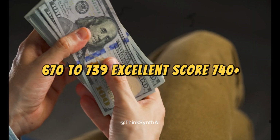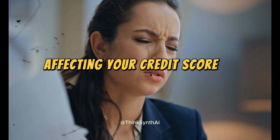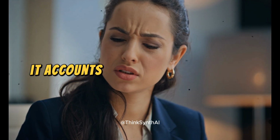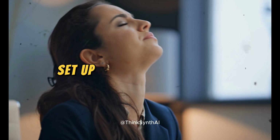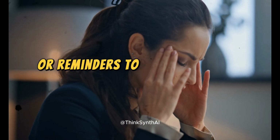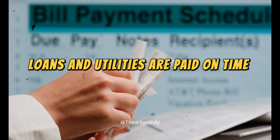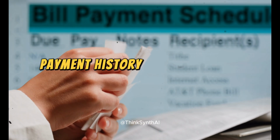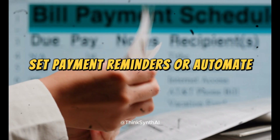Excellent score, 740 plus. The most important factor affecting your credit score is payment history. It accounts for 35% of your score. Missing even one payment can significantly drop your score. Set up automatic payments or reminders to ensure all your bills, like credit cards, loans, and utilities, are paid on time every month. Payment history equals 35% of your score. Set payment reminders or automate payments.